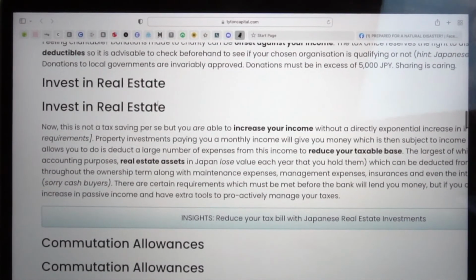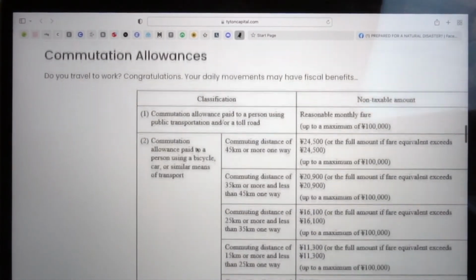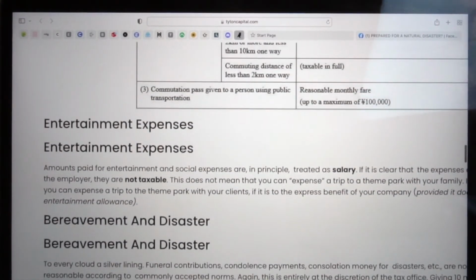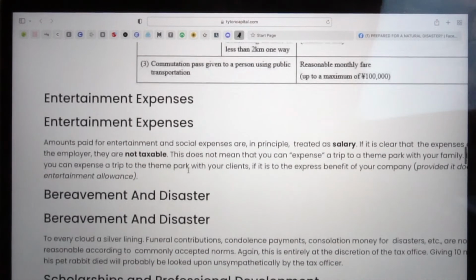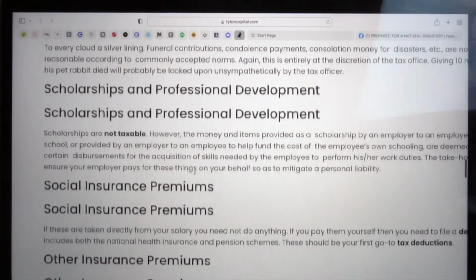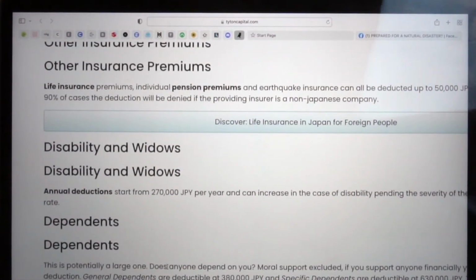They also have investing in real estate. You can read up about that. There are some allowances that actually help you to reduce your taxes, some entertainment expenses if they are related to your work, of course, bereavement and disaster, scholarships and professional development, social insurance premiums, other insurance premiums. Of course, we pay national health insurance, so that will actually help to reduce your taxes.